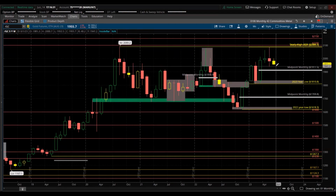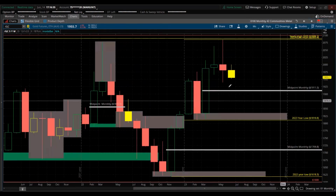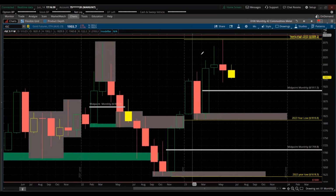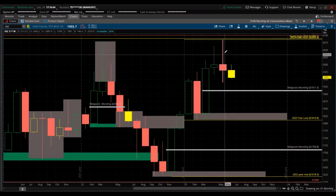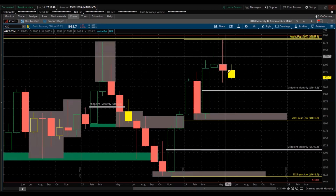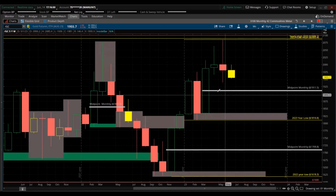Gold, inside candle for the month. Interesting. Why I say that is because there's a lot of price activity, fast price action the past few days, but not enough to have these candles already breaking out of the midpoint, or breaking out of the high and low. So gold, still bearish. Small trading range and potential coming down to test this midpoint.